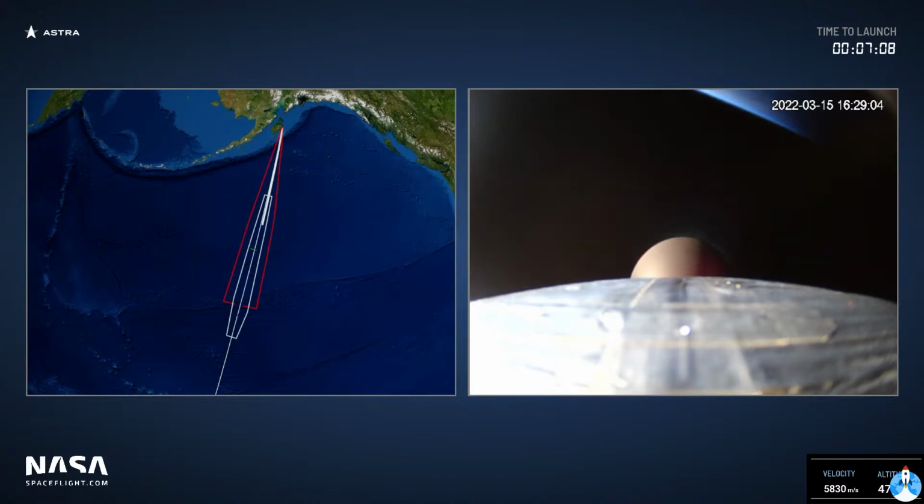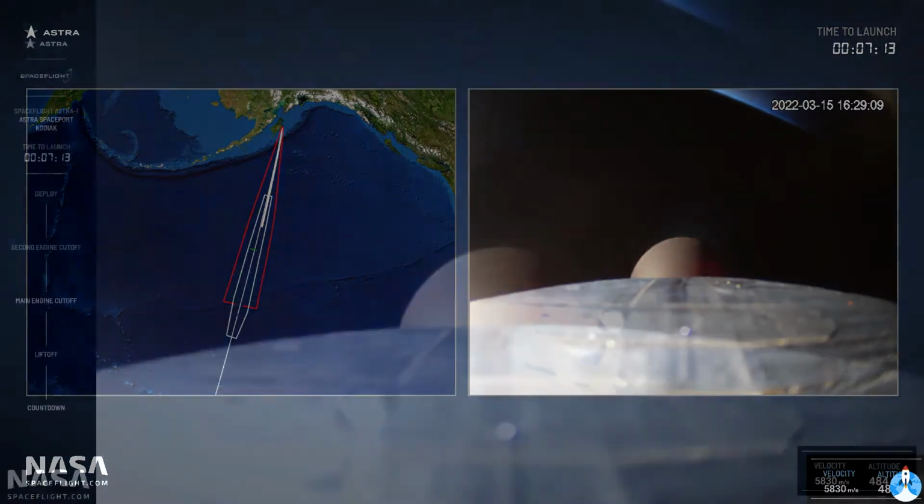Seven minutes in the flight, still looking good. Can see just the faint outline of Earth as sunrise rose over the launch site not long before liftoff. Over 6 kilometers per second of velocity now and coming up on 500 kilometers altitude. Less than a minute to go until SECO, or second engine cutoff.